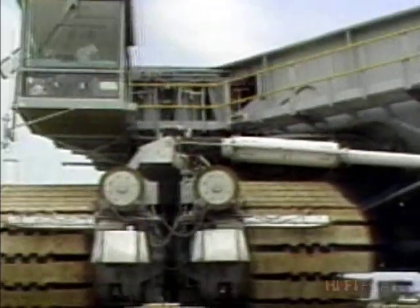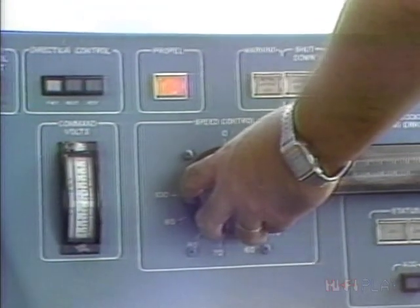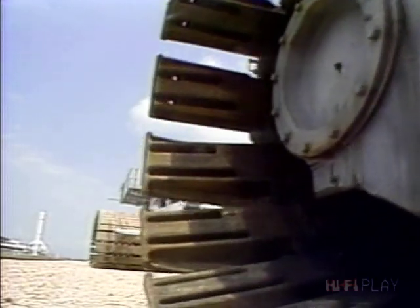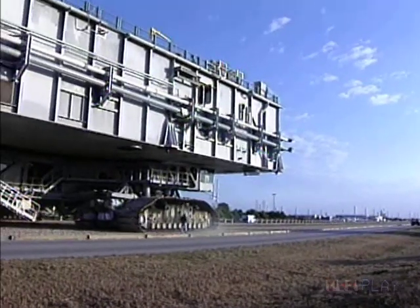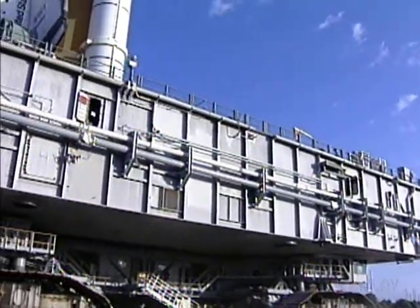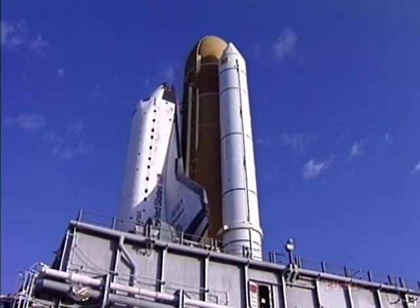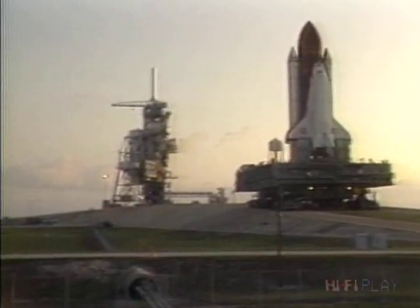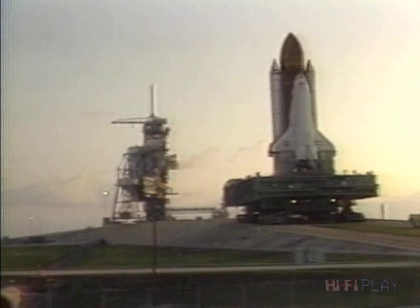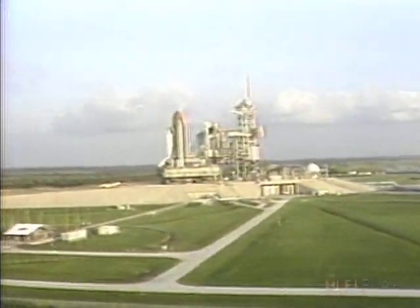What you're looking at is the world's largest truck. It also may be the world's slowest truck with a top speed of only about 8 miles per hour. There's no steering wheel, just big control knobs. This big truck has a big job to do. It's designed to do just one thing, and that is to move the space shuttle to the launch pad. Finally, thanks to this big truck, the shuttle is ready for blastoff.